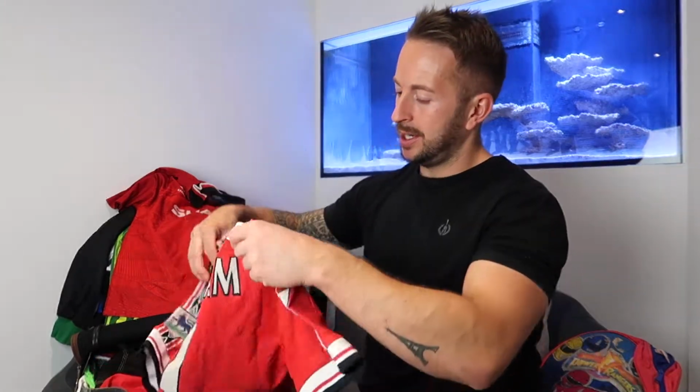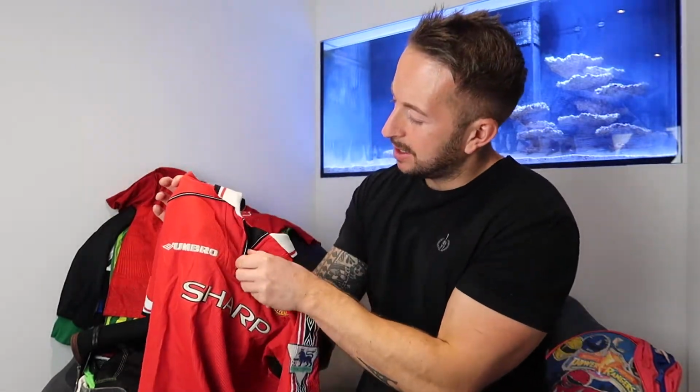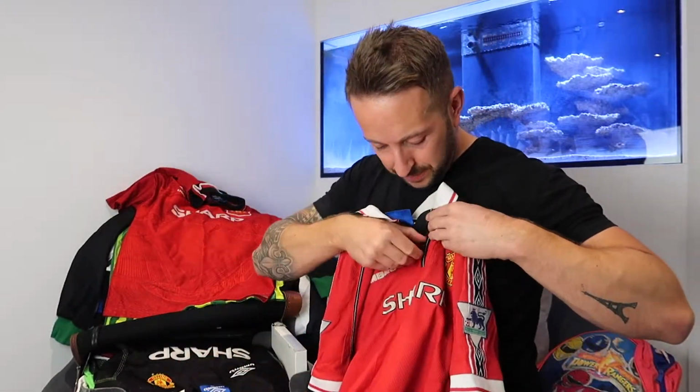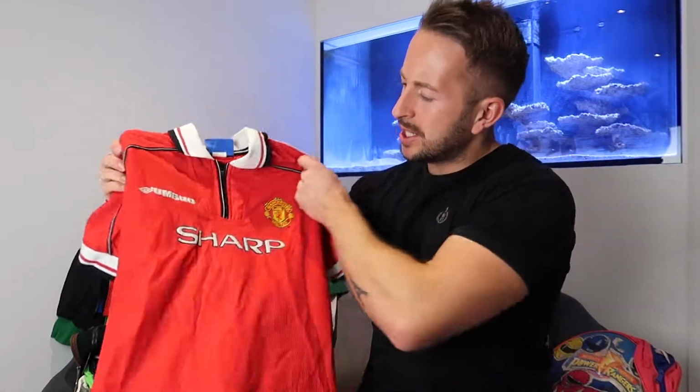Very nice. Now, here we have the home jersey during the treble, the Man United 98-99 and 99-2000 possibly. The famous zip kit. Look at the zipper on it. Does it still work? Does it still zip? Yes, it does. Very nice. This is still quite an aesthetically pleasing shirt. You know, some shirts do not date well. I think that's still quite stylish personally.